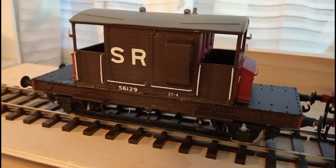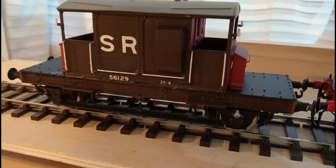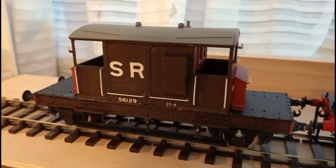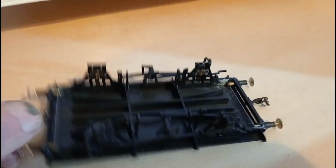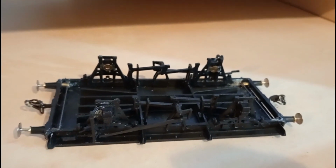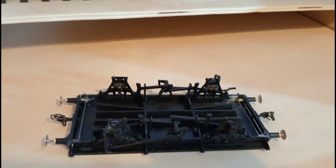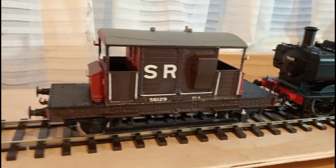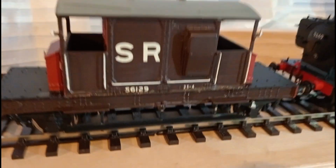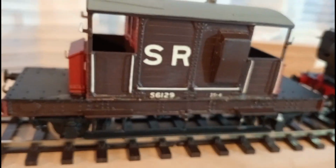I don't know whether the seller knew, but it had buckled wheels, so I had to transplant some wheels off this Pico chassis. I've ordered another set of Pico 3-hole O-gauge wheels to go back on this. The body must have been glued rather than soldered, and that had partially come off.